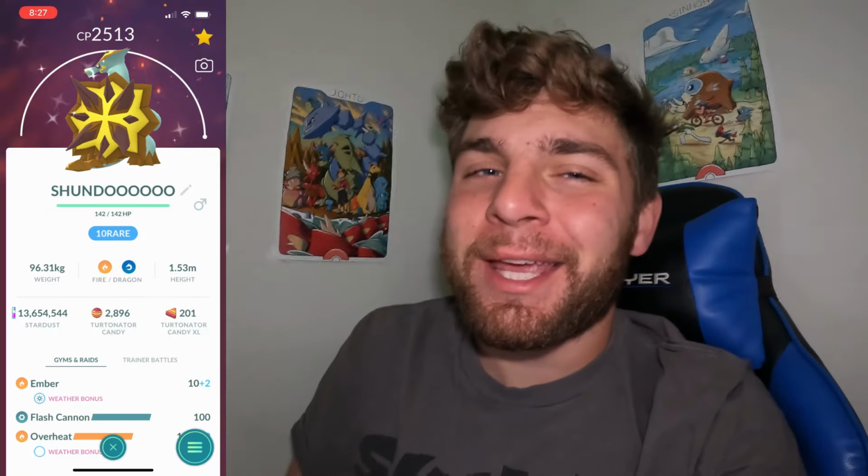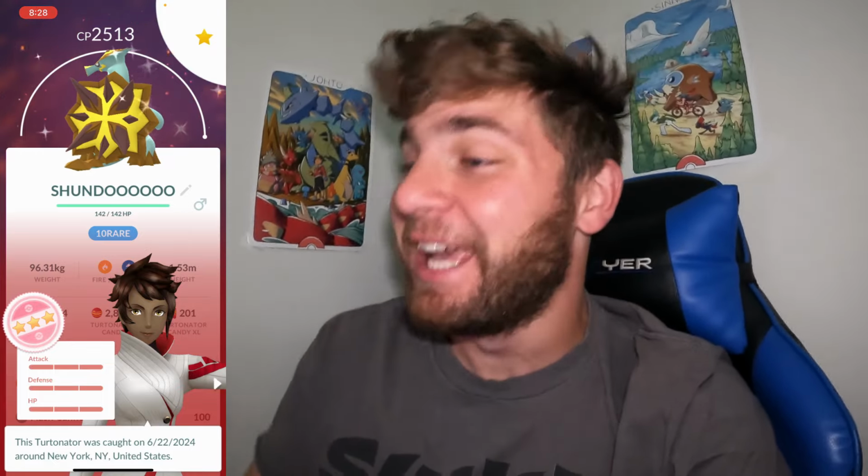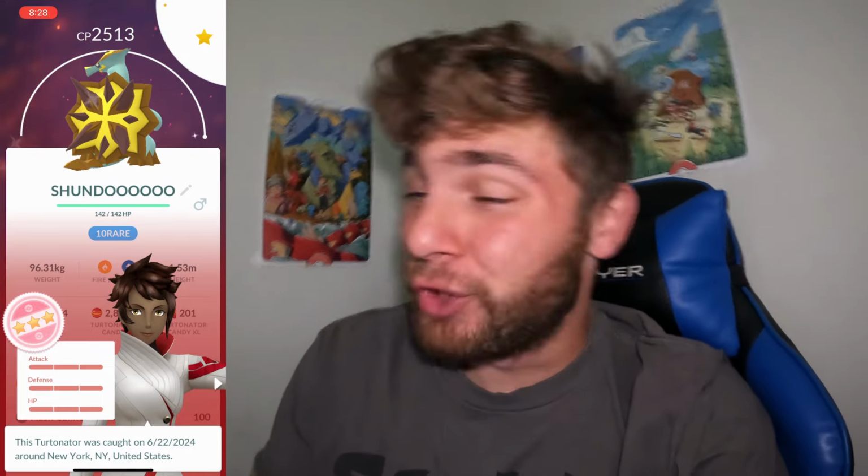Now, not quite cracking the top 5 is this Shundo Turtonator. We got this a few days ago, and I'm still over the moon about it. Literally, you can see right there on the 22nd of June, which means it was caught on Cyndaquil Community Day, but it was right after, like a few hours afterwards. But to have this added into the account, dude, I am still so stoked about this.